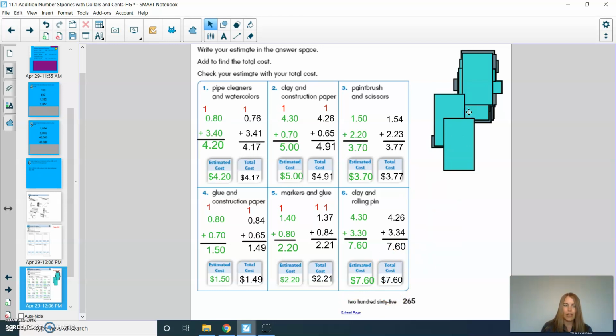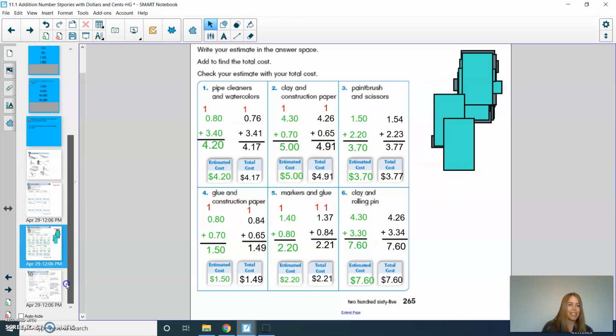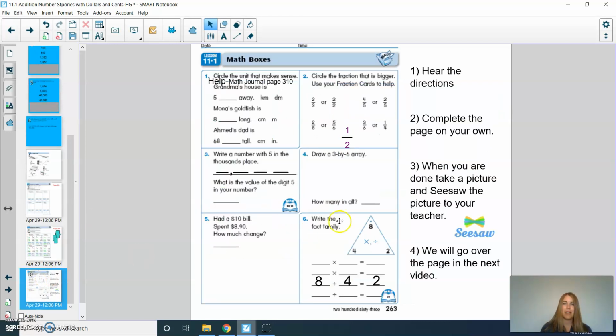Second graders, if you have any questions, you can ask your classroom teacher, or you could also make up some practice problems along the side. The last thing that we'll talk about are math boxes. So if you could turn to page 263. For problem number 1, circle the unit that makes sense. Now, if you need any help, you can open up to your math journal page 310.